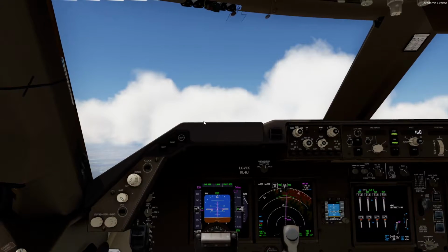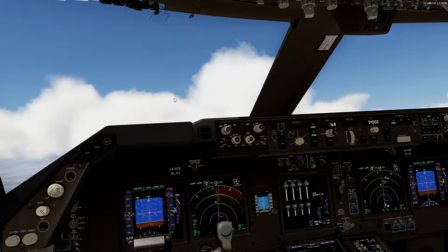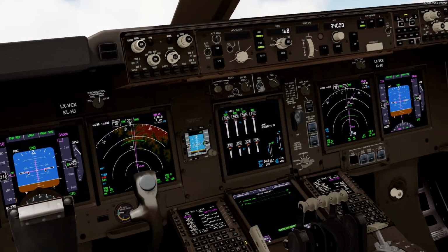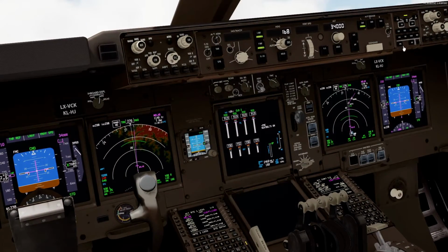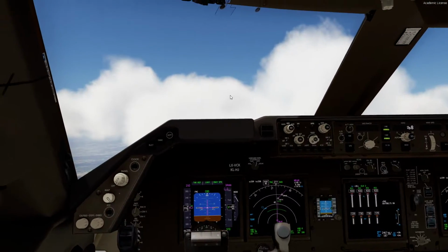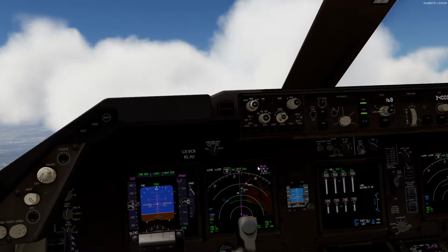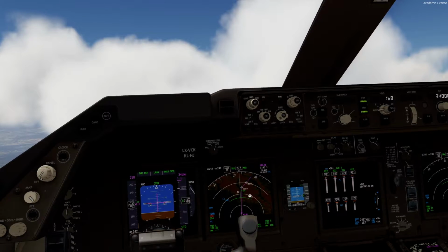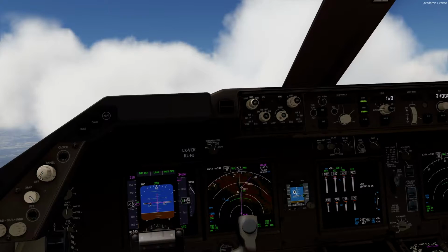Okay, that's transition altitude, standard. After takeoff checklist is already completed. Okay, and we have top of climb already before the waypoint hour starts, so that will be super fast. And that's just 40 miles from now. Pretty amazing.